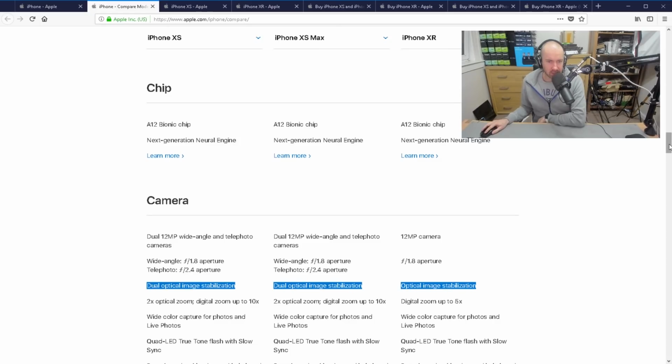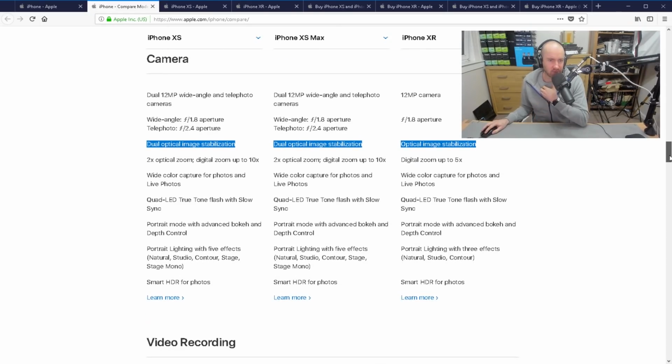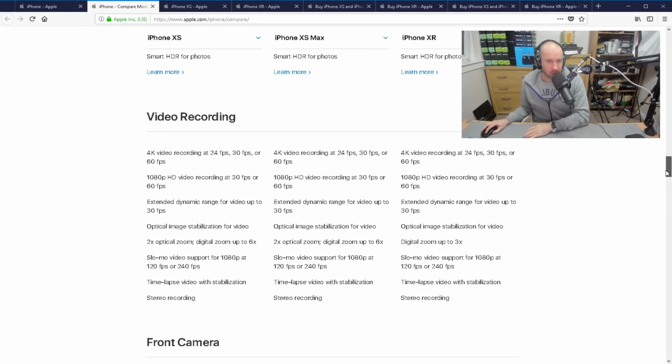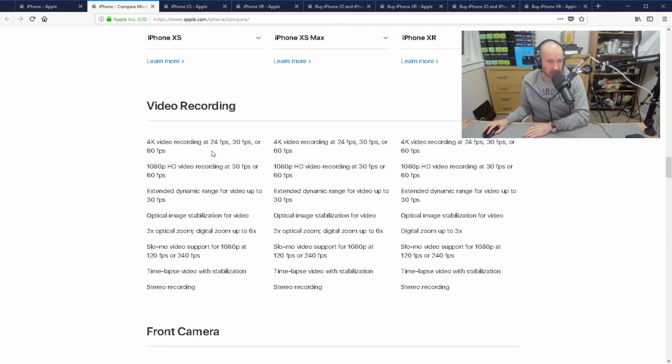Now there's a lot of other differences there, but you can see that the XS of course will have the better camera, so you're going to get better photos, better videos with the XS and XS Max. That is to be expected because those phones are much more expensive. Video recording, 4K, 24, 30 frames per second or 60 frames per second. So that's something I'm really pleased at. As a YouTuber, 4K at 60 frames per second is really, really impressive.